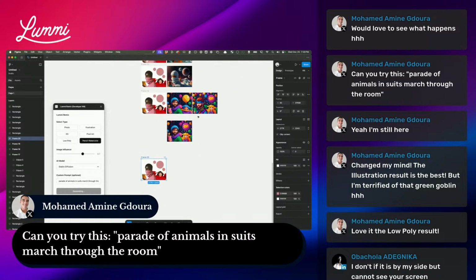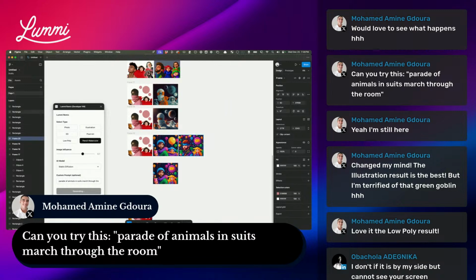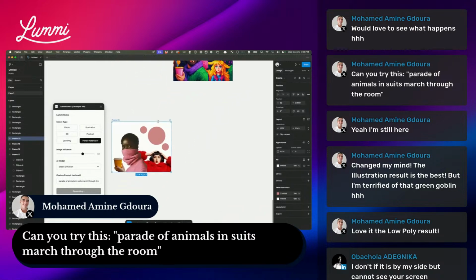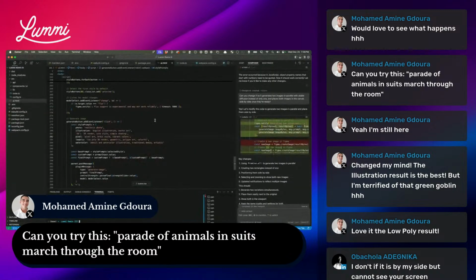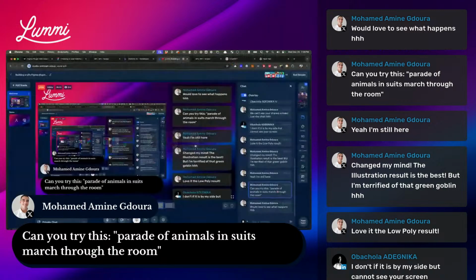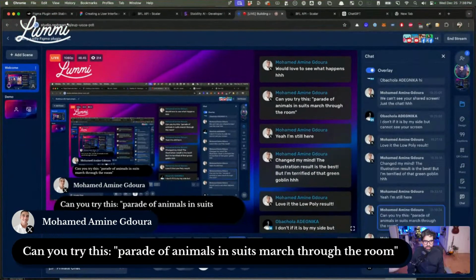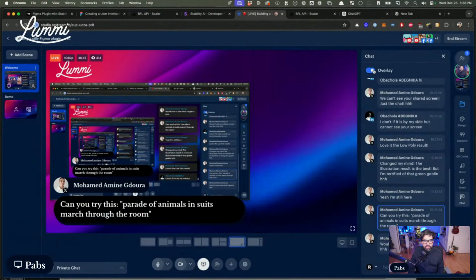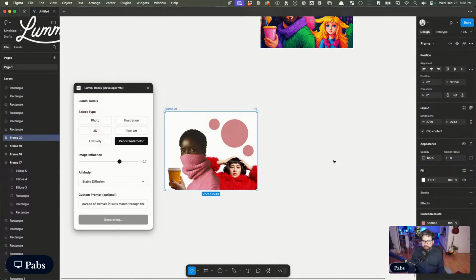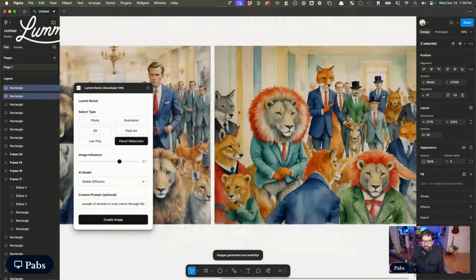Same thing. I love that I added the two options because it's usually good to have choices, options to make a choice. You would love to see what happens. Okay, so let's hide this. Let's see what happens. And we go.